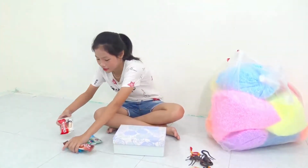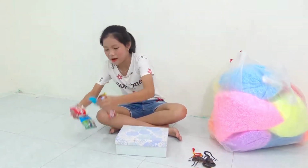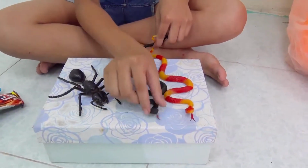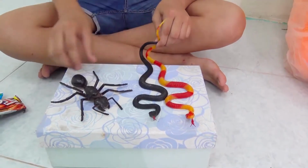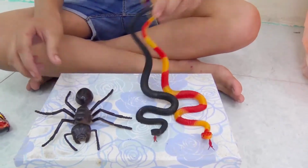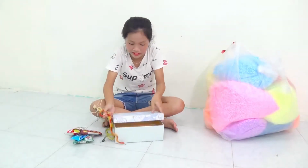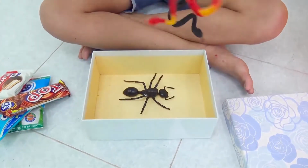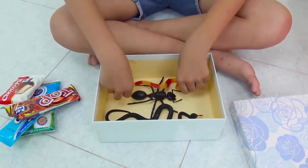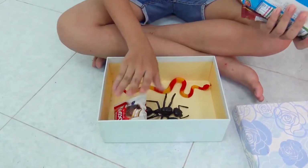Here are the needed materials: cake, candy, milk, cereal meals. Two snakes with tongues. It looked disgusting. One fake arm. I will put all these things in this box. Two snakes on two sides. To avoid her seeing, I will cover the streets above.